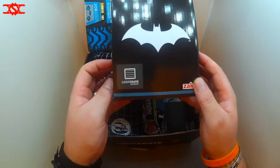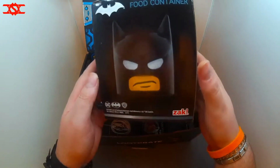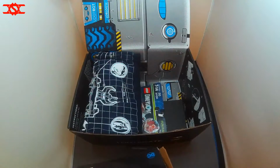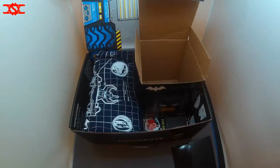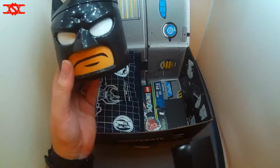Loot Crate exclusive. Well, I'm not surprised. You see the reflection of what's on there, can't you? Alright. Not confident, but let's have a look. I'll open this up, take it out of the box, put the box back over here for a moment. Okay, as it says, let's put that on there.